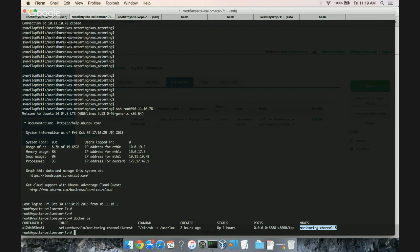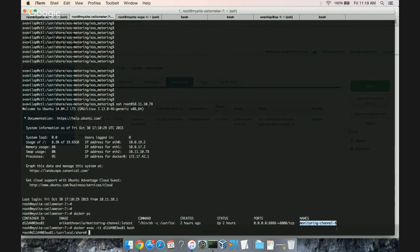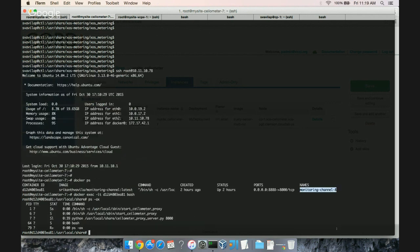What happens is whenever a tenant is created, a VM or instance is created on any of the available compute nodes, and inside that a Docker container will be spawned up. We have automated this using Ansible playbooks. So this is the Docker container that is representing that particular tenant. If you go inside this Docker container, what's running here is a Ceilometer proxy web server, which is listening on port 8000, and we have done a port forwarding from the host port 888 to port 8000 of this Docker container.